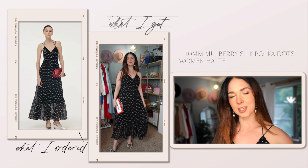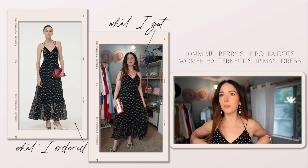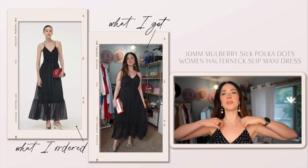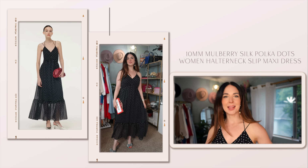Another really gorgeous silk dress from Goelia. This one I was so excited about because I just loved the halter style. I love me a polka dot dress. You have no idea. Something about it has that vintage vibe to it. And I thought the style of this was going to be so pretty, and I still think it is gorgeous, but here's my gripe up at the top.